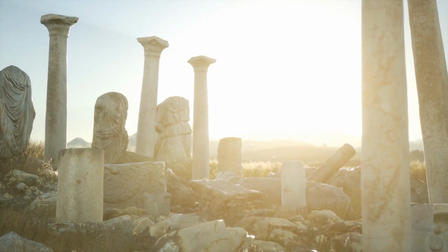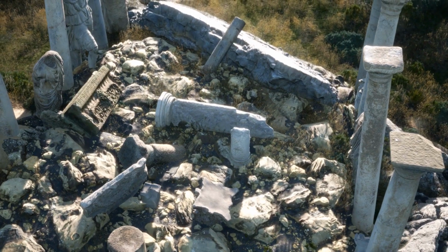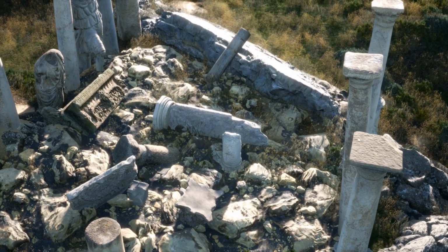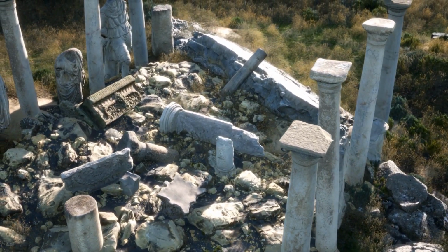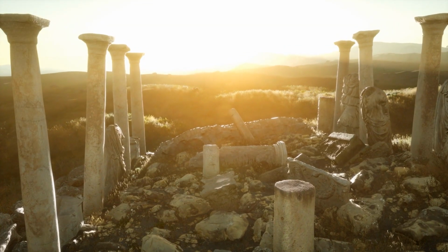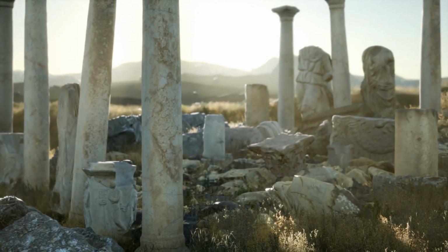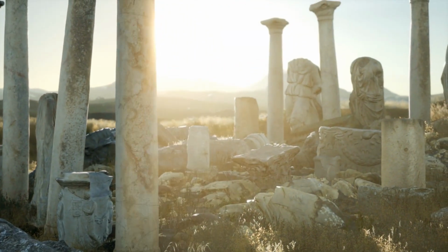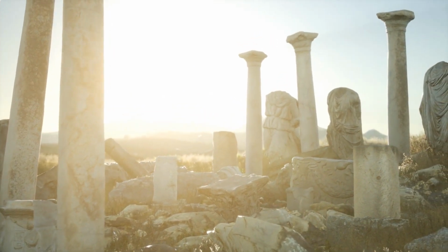The temple's massive columns and ornate carvings are still impressive today, and give us a glimpse into the grandeur of ancient Roman religion. The temple was also an important political and cultural center, and it was here that many important ceremonies and events were held. The temple's design is considered a masterpiece of ancient architecture, and it remains an architectural masterpiece to this day.